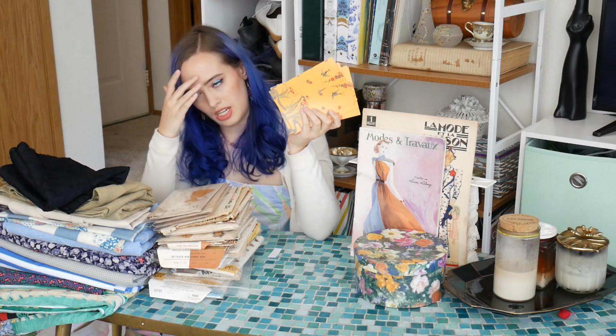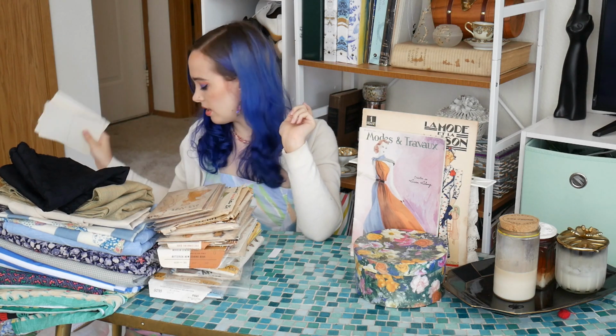I also picked up these postcards. I use these postcards for storing my lace. I cut them into a certain width that stores well in my drawers over there that I've shown in my craft video, which shows the organization. But I basically cut these in half and wrap lace around them and have the yardage written on the card. So that's what I do there.